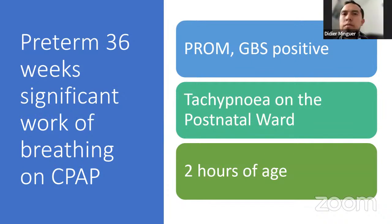We're looking at the clinical course of a preterm 36-week baby. This baby was delivered after PROM and GBS, by normal vaginal delivery. The baby had a little bit of PEEP at birth, but no significant resuscitation. At 2 hours of age, the postnatal ward doctor went to review the baby and felt the baby was grunting quite significantly, so admitted the baby to the neonatal unit, and the baby's currently on CPAP. Do you want any more information?